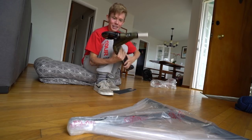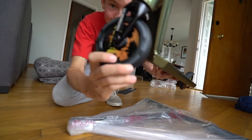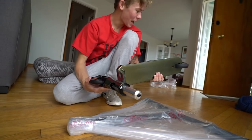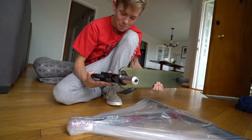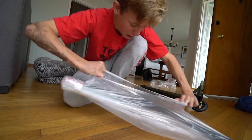On a side note, this is my signature complete with my signature wheels, and we got the Huracan forks. Look at that. It's like a Lamborghini. I haven't had a new scooter since January, and this is my full sig complete, so it's gonna feel so good to have a brand new scooter. All right, first impression of the Lucky aluminum bars.